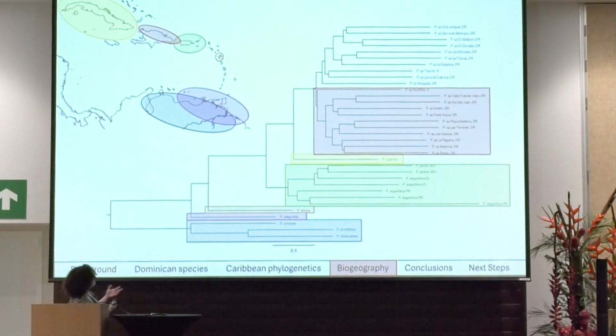So here we have our northeastern clade and our southwestern clade, and we can clearly see that we just had one single colonization event of the Caribbean, and then they just expanded and probably got isolated because of water and maybe mountains. So that's the pattern that we see here.